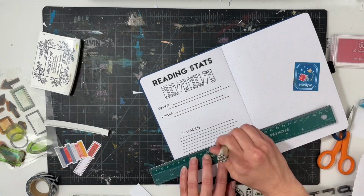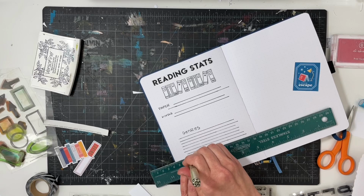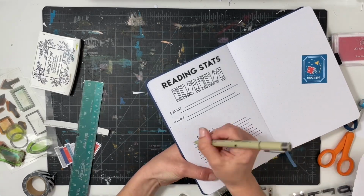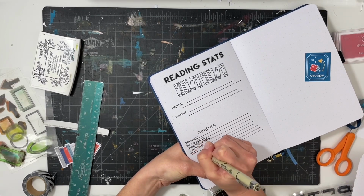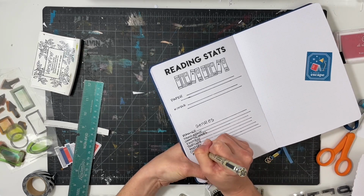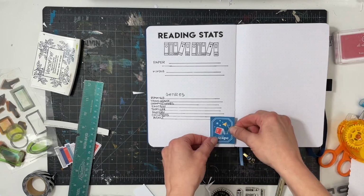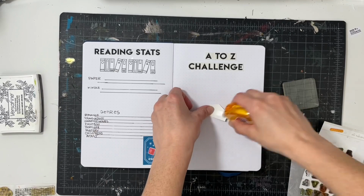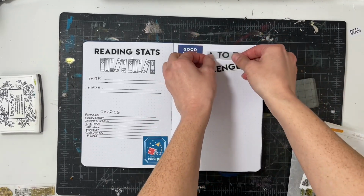The genres that I picked were romance, young adult, graphic novel, children's, thriller, mystery, and new adult. So just a few different genres that I tend to stick to. I think I wound up forgetting historical, which I read a lot of historical World War II, so I may need to go back in and add that. I had a little die cut that I printed and hadn't used, and it's a little escape. So I just added that, and now I'll move on to the A to Z challenge.